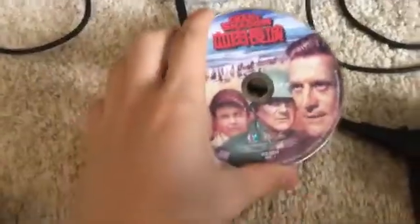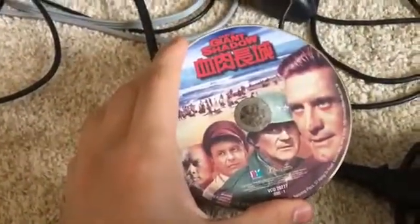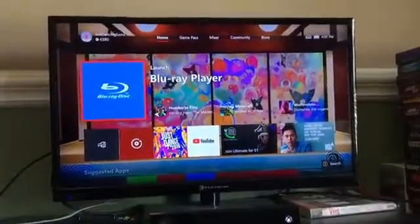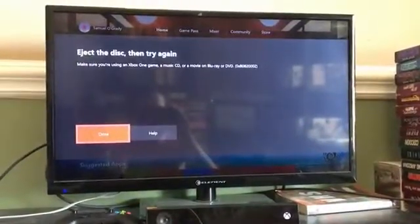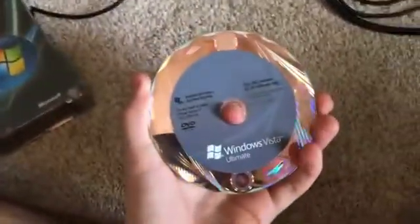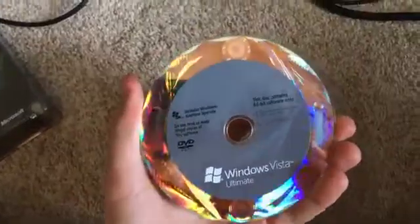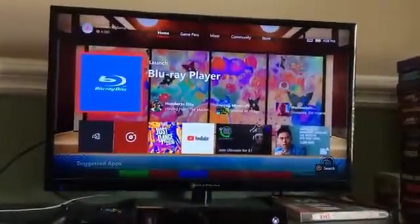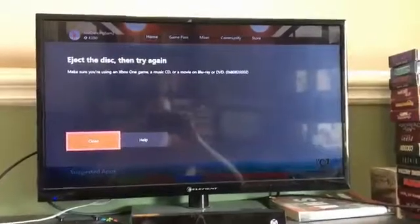Okay, so I kind of have a theory. Maybe that was a bootleg, and the Xbox does not like bootleg VCDs. But maybe it looks like an actual VCD, like this one. Your Xbox One is also not a VCD player. Let's pop in Windows Vista. Even though around this time, circa Xbox One S, Windows 10 was starting to roll out, maybe this will work. Windows Vista Ultimate is in. But this will also not work.